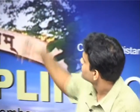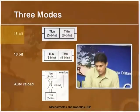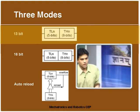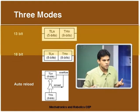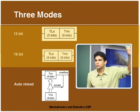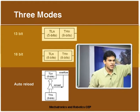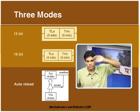Now we have certain modes in this timer, and we'll see what those modes are. Basically, just a 16-bit timer is quite bland. Because it's such a powerful microcontroller, it has to have more features. Three modes. A 13-bit mode. Now, what does this do? As I said, it's a 16-bit register, so it is made up of two 8-bit registers, you can say: a TH, that is the timer high register, and the timer low register.